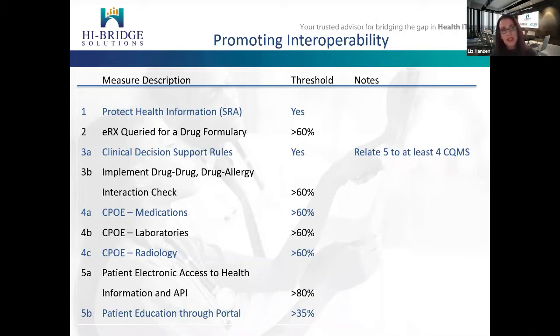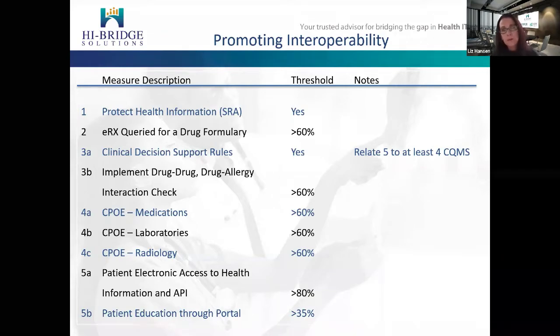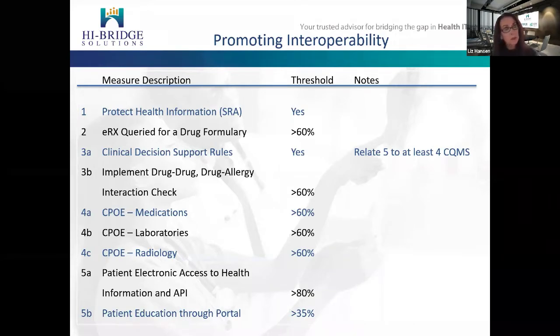Number 3 is your clinical decision support rules. These snapshots of your clinical decision support rules should be taken. We like to take them early in the attestation period so you can prove that you had them for the 90 days. Some vendors or some EHRs have a setup screen that you can go to and take a snapshot of when they were enabled, that they are enabled and what date they were enabled. And that's pretty handy, but most systems don't have that available.